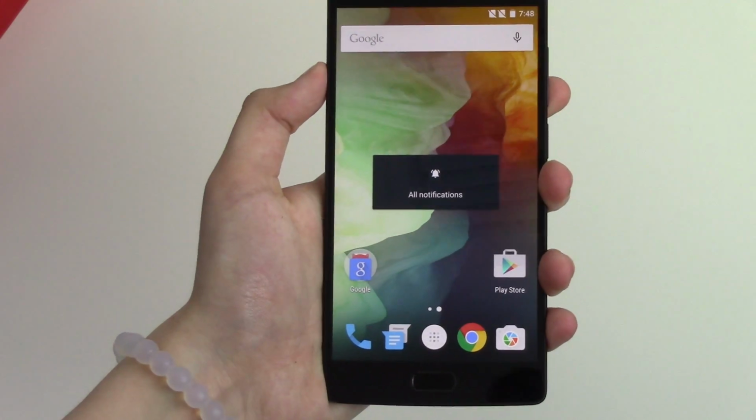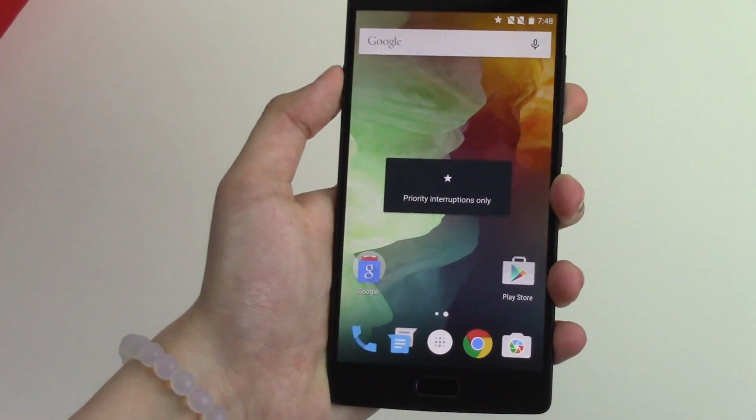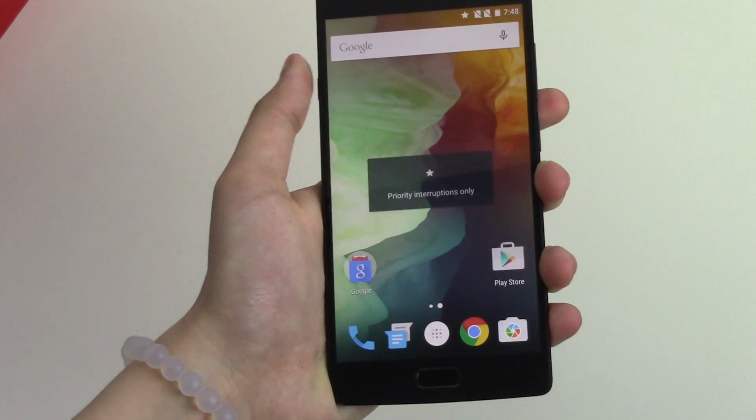So Android has 3 different sound modes: priority notifications, all notifications, and no notifications. Now, I love this feature on the OnePlus 2, although it feels a little bit backwards. I feel like all notifications should be at the top of the slider, but all notifications is actually at the bottom of the slider, and no notifications at the top. They can easily fix this in a software update, but overall, I'm loving having this feature on my OnePlus 2.